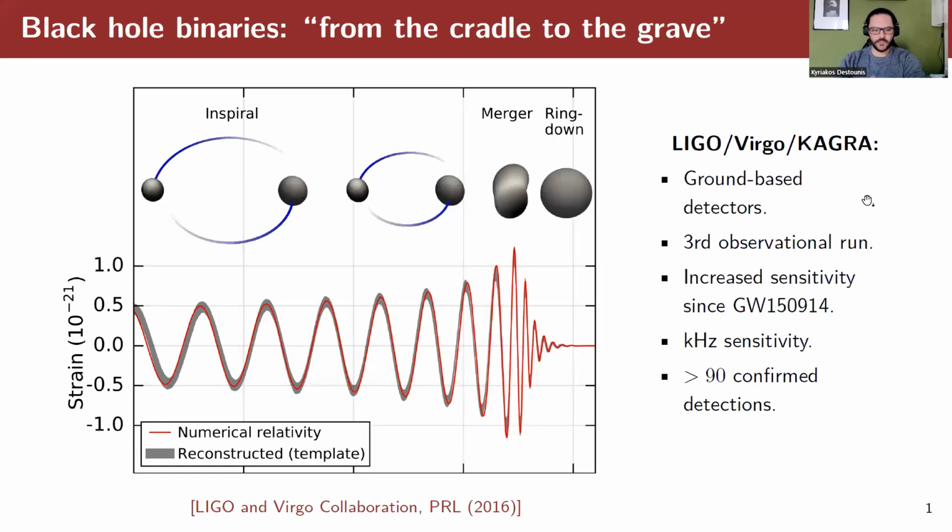So let's talk about black hole binaries, because this is the main state of the art, which is gravitational waves. And I will briefly go through this very nice inspiral signal that has been created with numerical relativity and has been reconstructed from the first gravitational wave detection called GW150914.